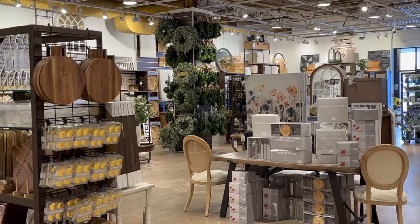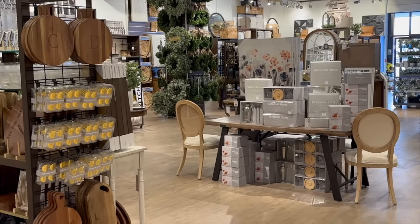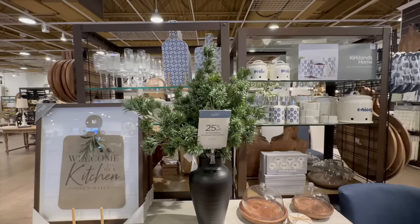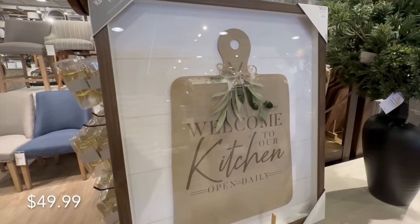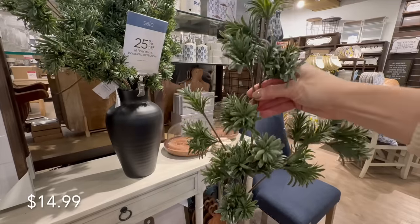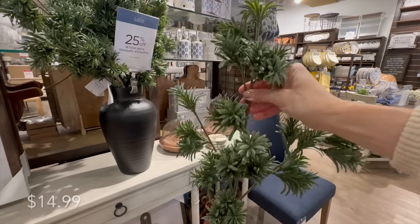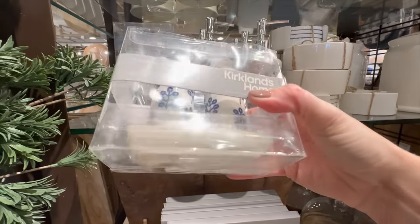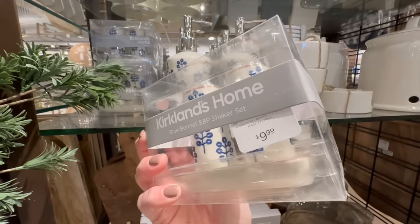Let's swing on over and take a look at Kirkland's new kitchen and dining products. Now, they'll definitely keep your kitchen looking fresh with many accessories that are pretty and practical for any kitchen update as we start off the new year. It's always a good time to refresh your kitchen with new dinnerware and organizational essentials. So if you happen to miss the video where I shared how I like to do this, I'll go ahead and link it down below as well.